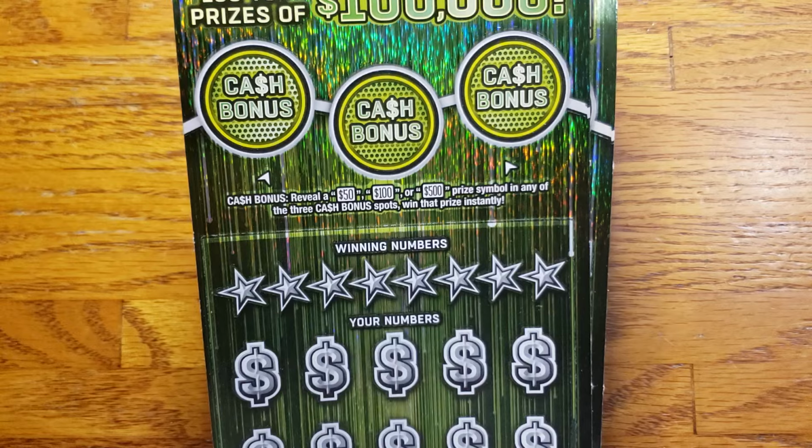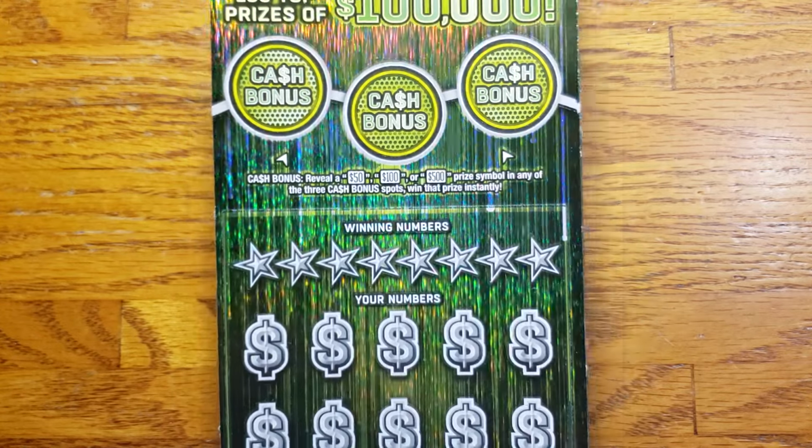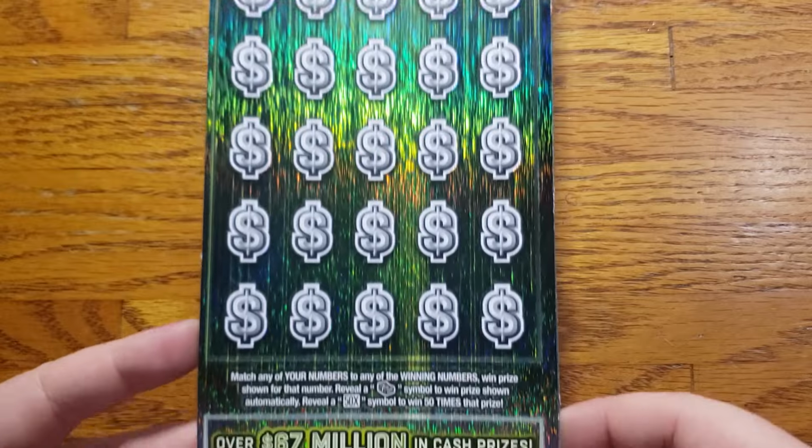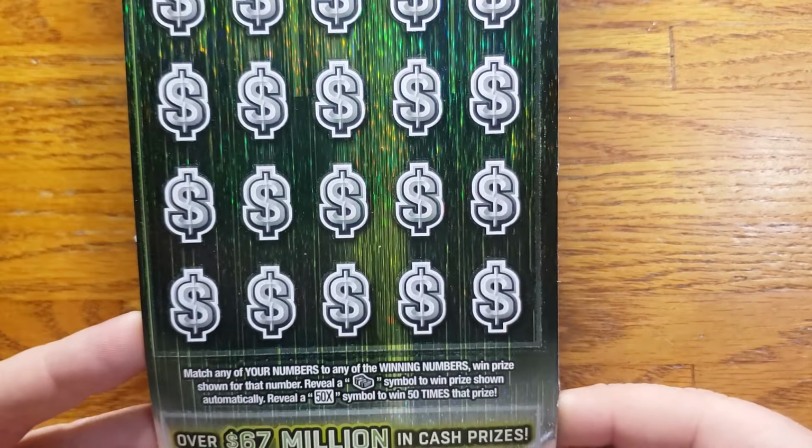This one here, we got three bonus spots up top. We're just looking to reveal 50, 100, or 500 in any of those spots. We win that prize. Down below, we're looking for that 50X symbol or that stack of cash symbol to win the prize shown.